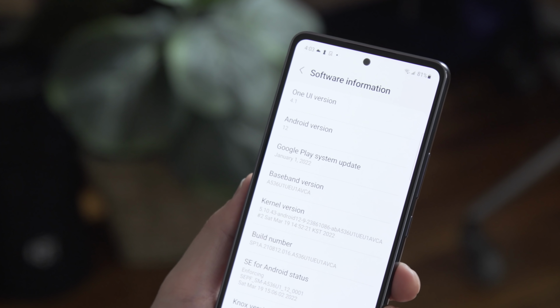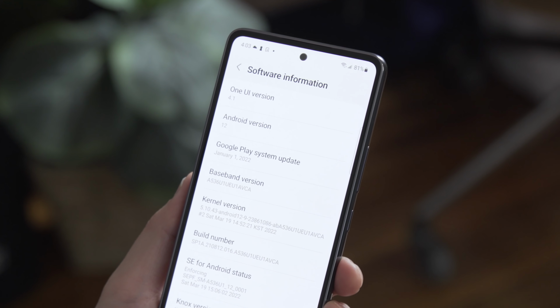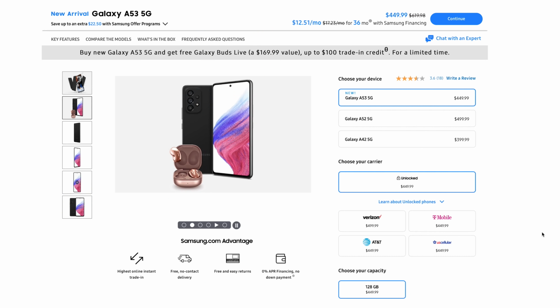The A53 comes with Android 12 and the latest version of One UI, along with a promised 4 years of platform updates and 5 years of security fixes. That's among the best software support you'll find on a device at this price point, and Samsung should be applauded for that. But I have my doubts you'll want to hold on to this device for that long. I can see myself getting fed up with this slow processor in 1 year, not to mention 4.